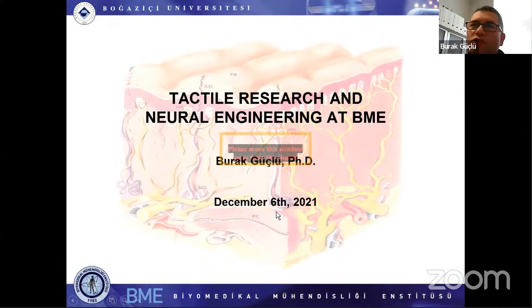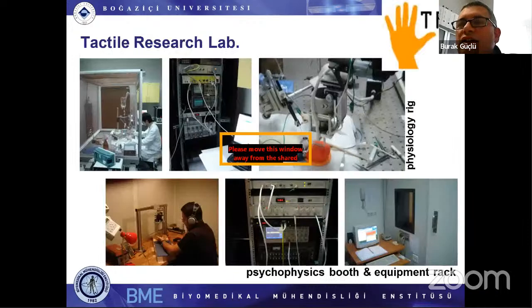Okay, so I will talk about the basic research we do at the Tactile Research Laboratory at the Institute of Biomedical Engineering. And then we have some neuroengineering applications recently. These pictures are from our lab. We do recordings from nerves and from the brain. The upper photographs are from our physiology rig. And then we also do human psychophysics, non-invasive studies for the sense of touch.